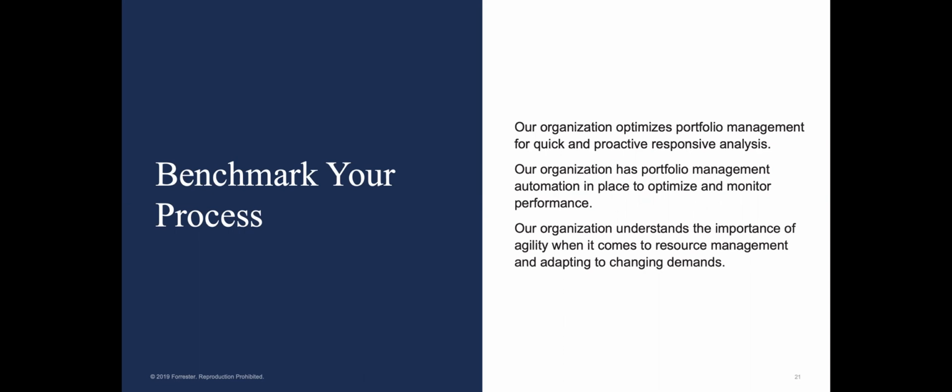So the first one is: our organization optimizes portfolio management for quick and proactive responsive analysis. So again, just hit agree, not sure, or disagree on there. Pretty simple. Our organization has portfolio management automation in place to optimize and monitor performance. Another indicator on how you stack up against the process category. The third element is: our organization understands the importance of agility when it comes to resource management and adapting to changing demands. Just 3 quick indicators to see where you're at on the process side of your maturity.